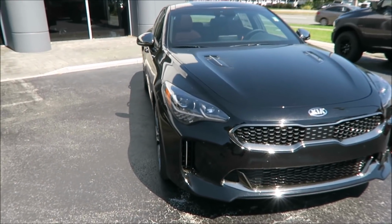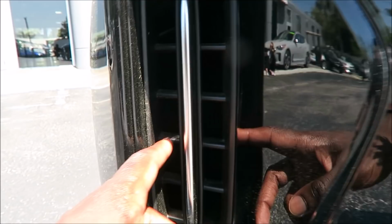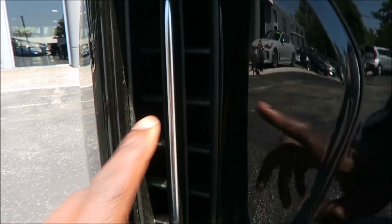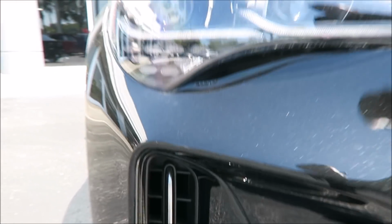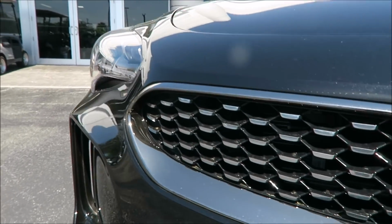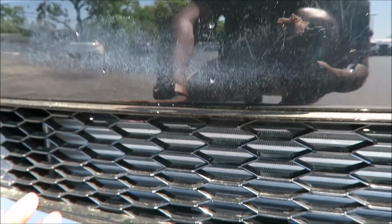Right up front, you do see the grille pieces here that are also functional. I can put my fingers straight through these. These actually work, which again, the styling cues are there and the functionality is there as well. Even going through the front here, you see the front grille is functional right up top and at the bottom. All right, so I do like that.